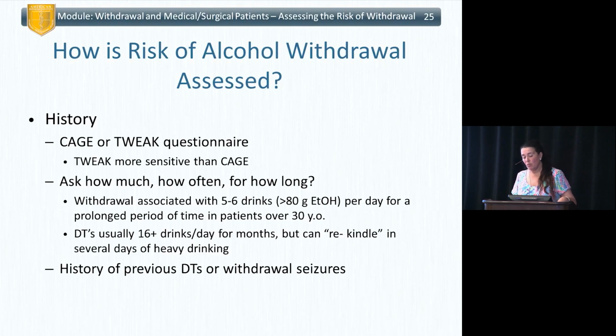It's more common to see patients have withdrawal symptoms if they're over the age of 30, but I'd be lying if I told you that I haven't seen patients much younger than that who are heavy drinkers develop alcohol withdrawal symptoms themselves. So do not be misled by somebody's age in front of you. DTs, which is alcohol withdrawal delirium, and I clarified the terminology because I don't know if the board will use the terminology delirium tremens or DTs, or if they will use the terminology alcohol withdrawal delirium. But it usually happens with people that consume 16 or more drinks a day for several months.